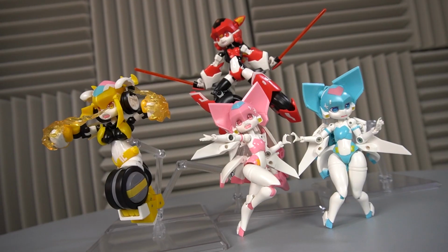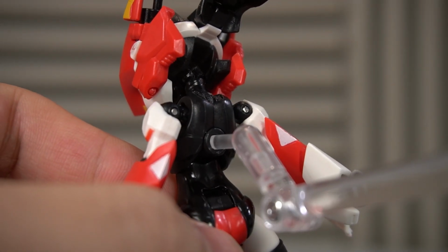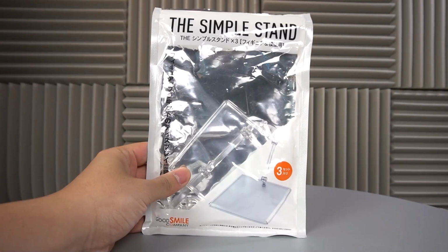All of these figures have a port that can take any standard figure stand, not included. I'm using a Good Smile Company Simple Stand. However, a Bandai Tamashii Nation Zack 5 stand would also work.